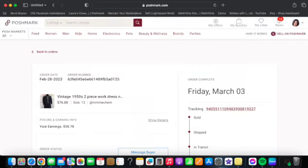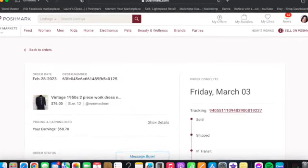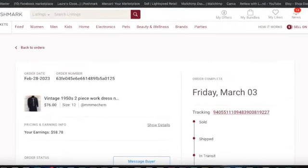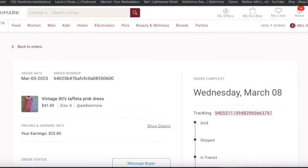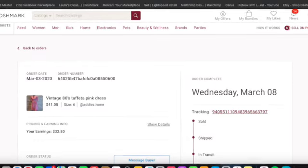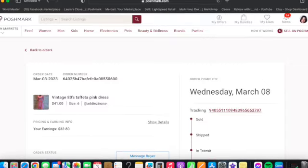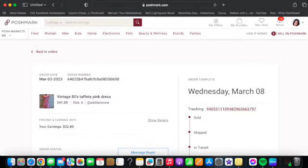This is also part of my last summer's buy for the vintage 1950s two-piece. I called it a work dress. I got $76 for it on Poshmark, and it's not technically two pieces. It has that 1960s secretary vibe to it. This is a vintage 1980s taffeta pink dress. It's classic. I went to a wedding in 1983, and that went for $41.